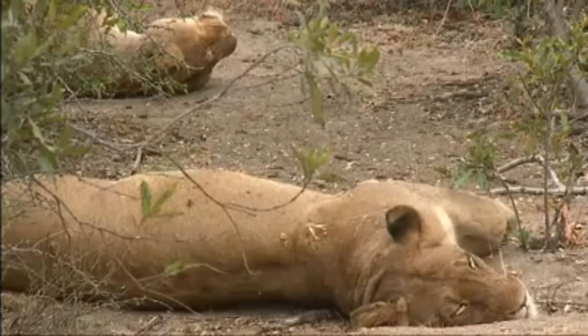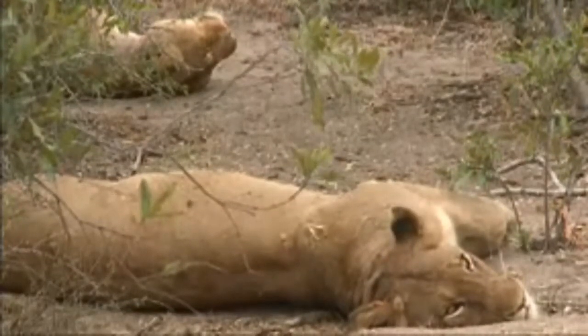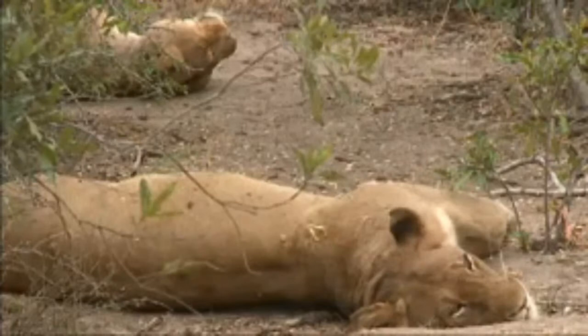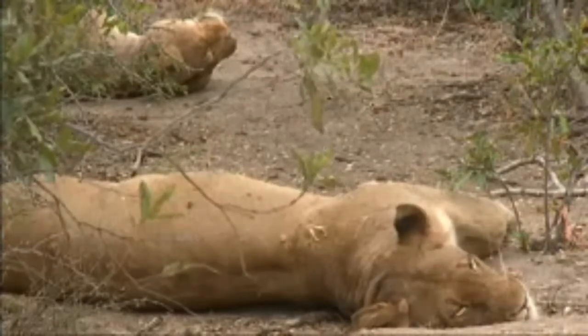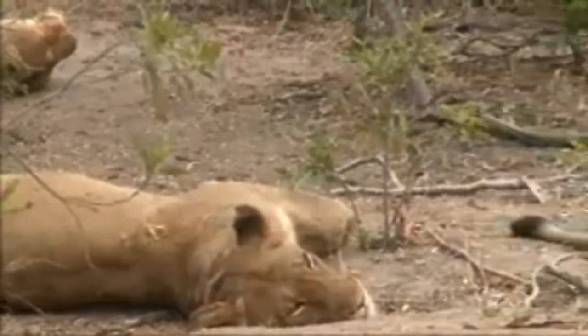Karen in Holland is saying the lion are pretty close to the people at the lodge. Is it not dangerous for the people who are staying there? Not really, Karen. The lion are not likely to.